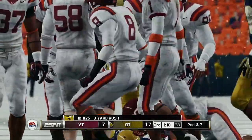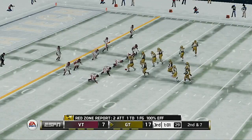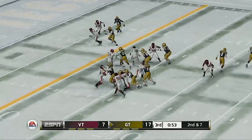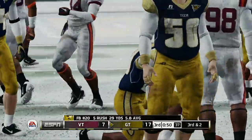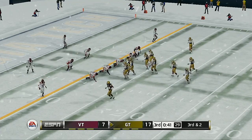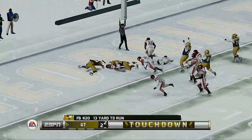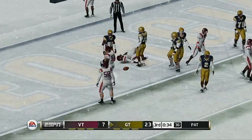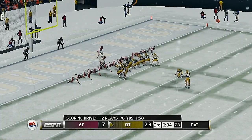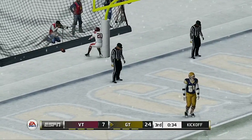Gets to about the 17-yard line. From the 17-yard line. Second down. Brought down after a nice run up the middle. Here's the 12th play of the drive. Touchdown, Tech. And he hits the PAT. So an 11-play, 70-yard drive, and they put up 7 points.